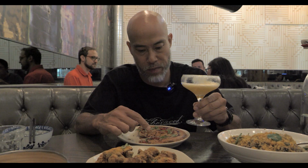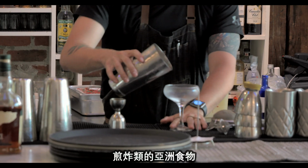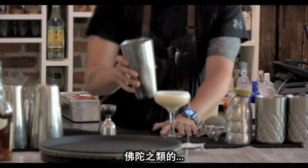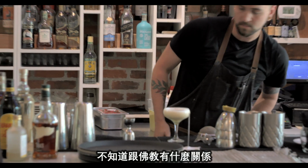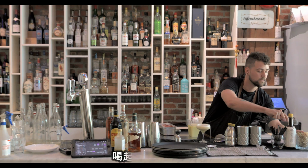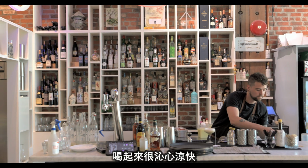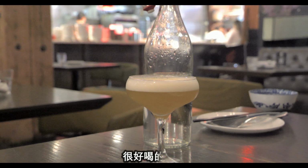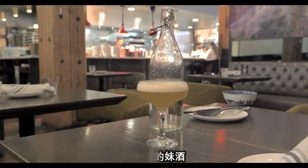Now, something like this definitely goes with something like this. Alcohol is perfect for fried, deep fried Asian food. This is the Buddha's something, but I have no idea what it's got to do with Buddha, but it's got everything to do with freshness. It's like, it's got yuzu or it's got like lemon or something. It's just, I mean, you'll love it. You wouldn't even think that you're drinking alcohol. It's very refreshing.